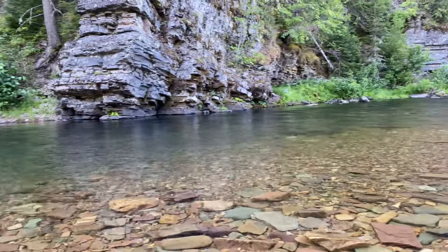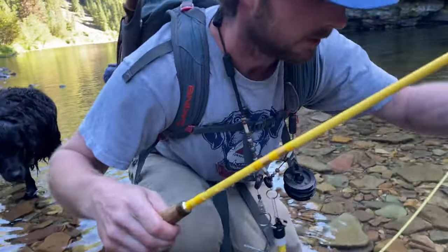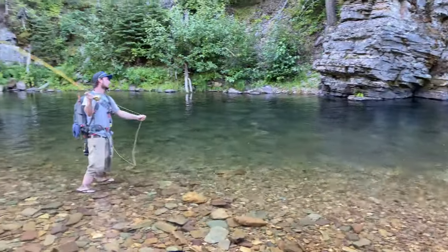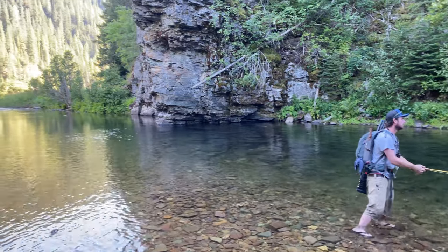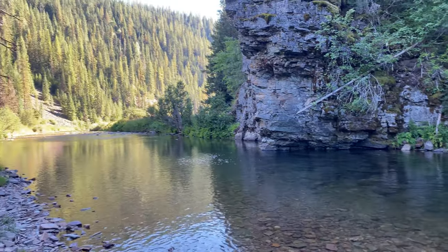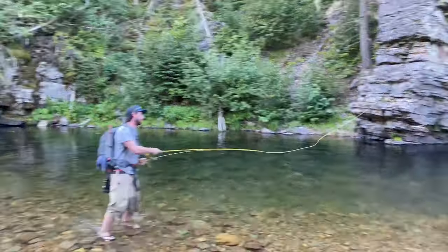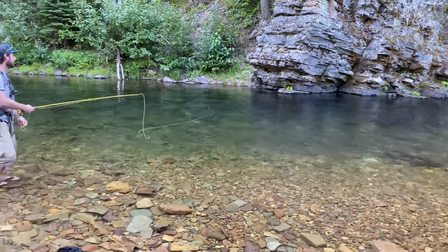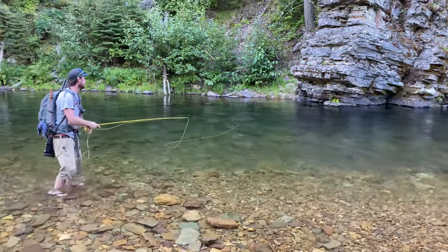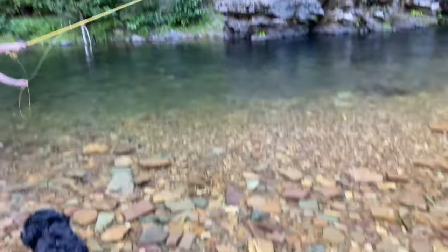Should we try for another? If we got a good walking trail back. Yeah, let's try for another. Oh, no way. Damn. I had him. I felt the tug for a second. Right when I was doing a cool panning shot, too.